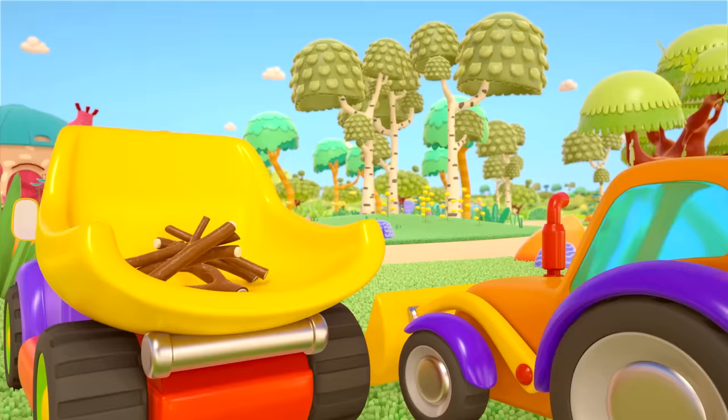Peck Peck is too big for the slide, but something small can ride on it. A blackberry? Let's try. It worked! But you know, Peck Peck, real berries are not a toy.